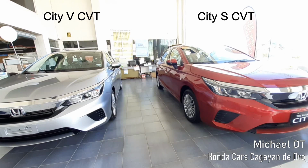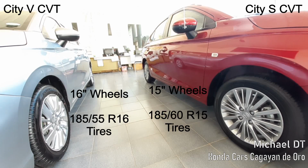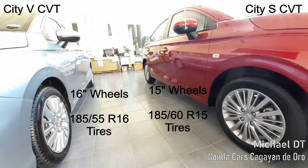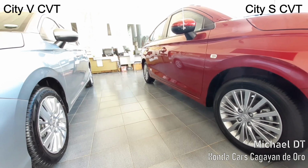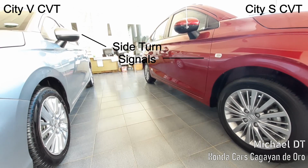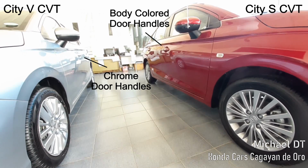But when we take a closer look at them from their sides, then we start to see some of their distinctions. The V has 16-inch wheels with 185/55 R16 tires, while the S has 15-inch wheels with 185/60 R15 tires. The side turn signals of the V is door mirror integrated, while the S is fender mounted. The S has body color door handles, while the V has the flashier chrome door handles.